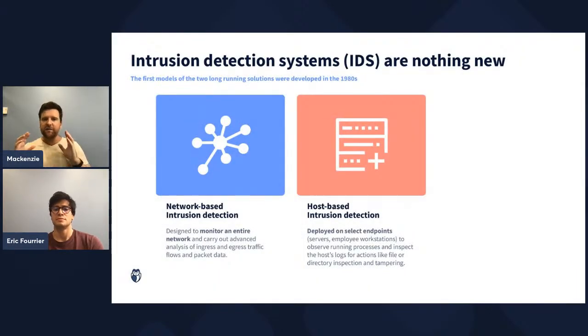So at the moment, there's kind of two core ways of doing this. Intrusion detection systems. These aren't particularly new. And there's network-based intrusion detection, and then there's host-based intrusion detection. So what can we talk about the difference of how these currently work and what they are, Eric?